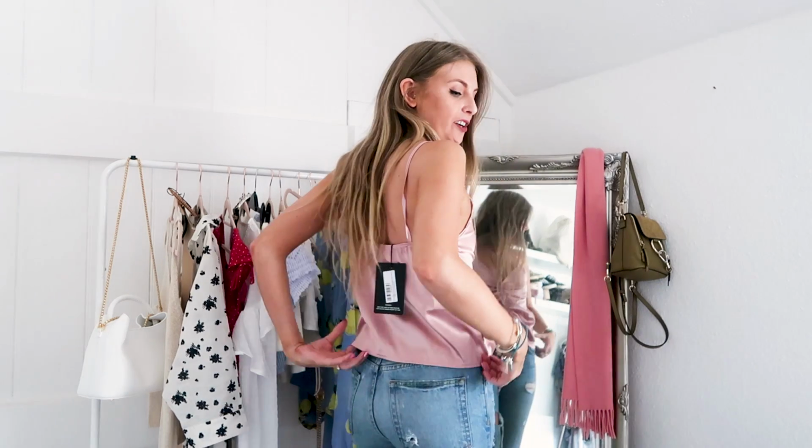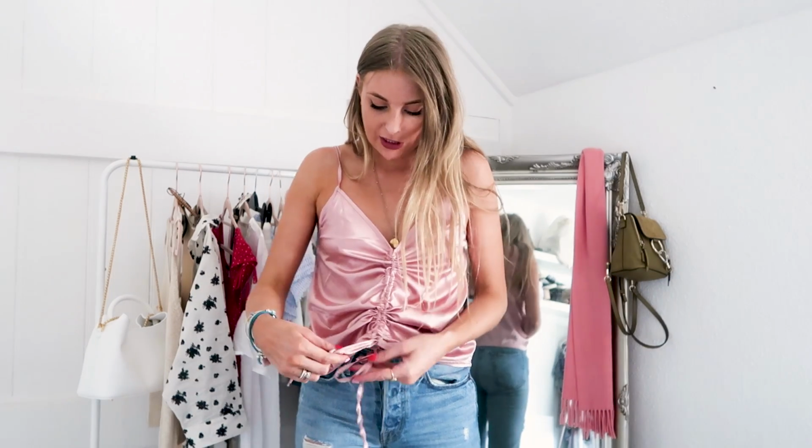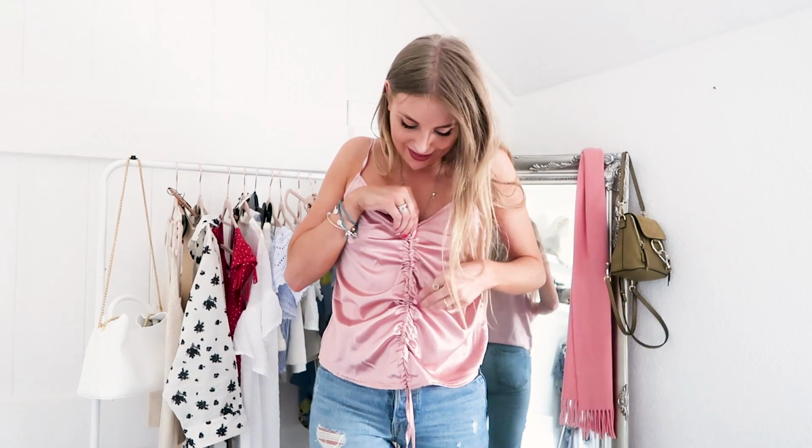So I have another top to show you. This one is from Pretty Little Thing. I ordered this on a late night shopping spree. I just literally fell in love with the satin and the drawstrings. So you can, I've drawn the drawstring up, and then I just undraw the drawstring so you can see. So you can have it plain Jane, scrunchy, or just an in-between. I like it tucked in too. I think it looks really nice. I just really like the effect of it.